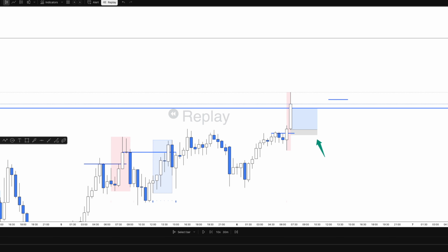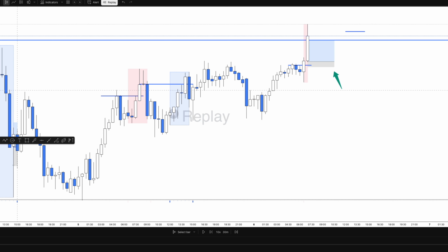Session volume profile. I'm not sure if you need a subscription to get the session volume profile, but if you don't have it, just go into your tools here and go to fixed range volume profile. And you can see that. Just take it from midnight to current time. So let me show you how to use this just now. Click on it, fixed range profile it's called.